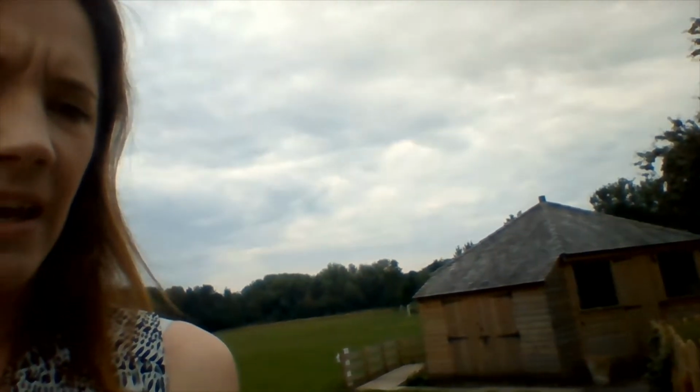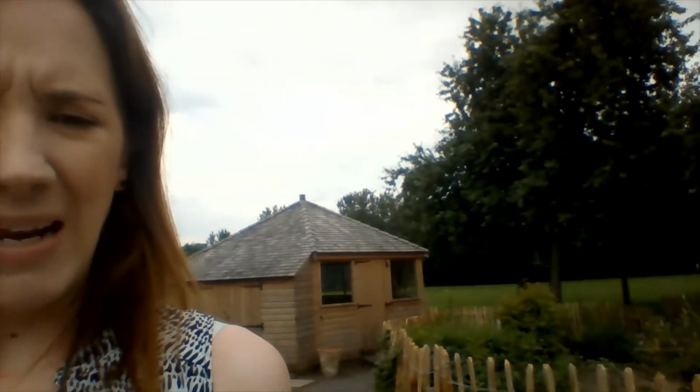We have, if you can see here, a pavilion. The pavilion can be used for some quiet reading during lunch times when it's open, or if you just want a little bit of shade in hot weather.